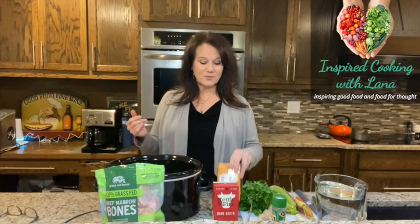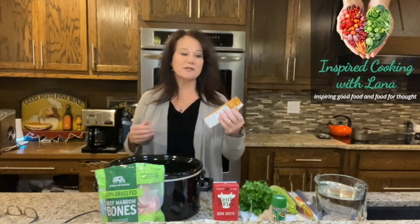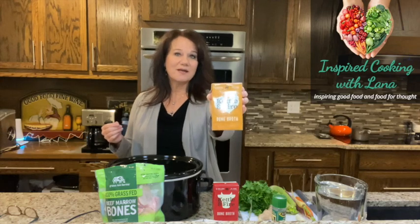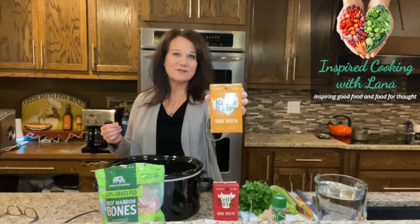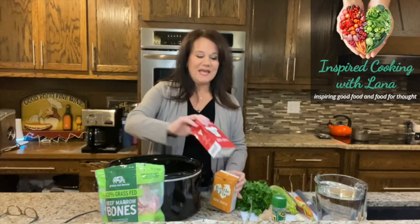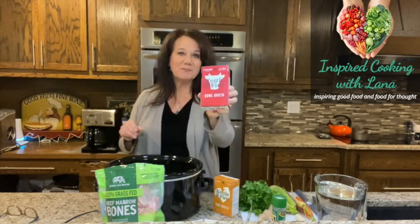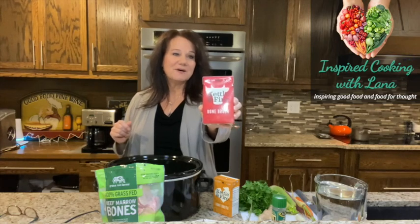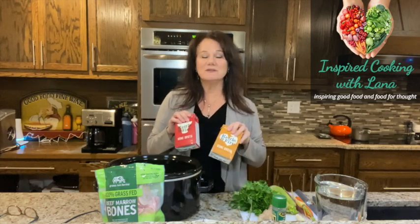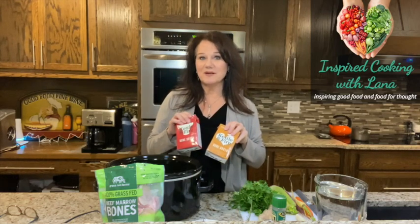Since I've been on a kick of bone broth, I bought this brand called Kettle and Fire, and they have all different flavors. This one is a mushroom chicken, and this one is a chipotle beef. I have been having different varieties of these, and I just have a cup in the morning. I'm even starting to prefer it more than my coffee, just having a nice cup of warm bone broth in the morning.